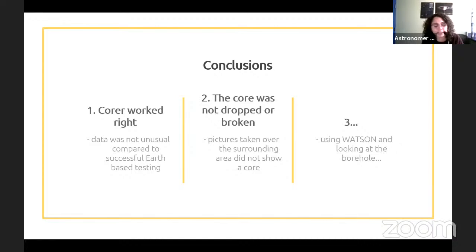They were able to look at the science and the data that did come back, and were able to determine that the core worked right. The data they got back was not different compared to the successful Earth-based testing, because they test everything on Earth before they send it, and so that was all the same. The pictures taken of the surrounding area didn't show a core, so nothing had dropped out or been missed or broken. They didn't find any evidence of that around Perseverance.